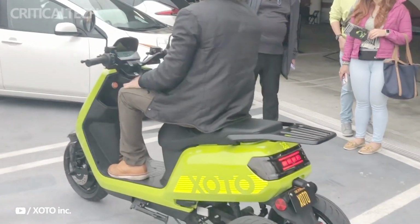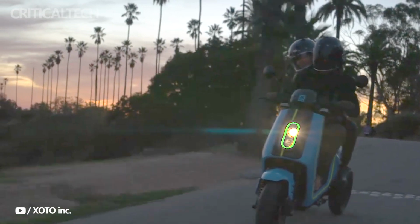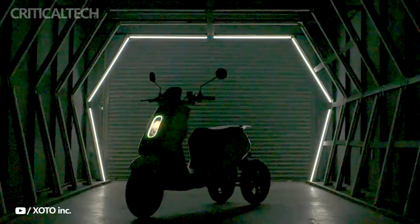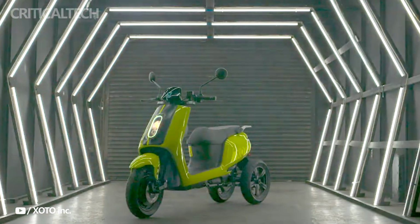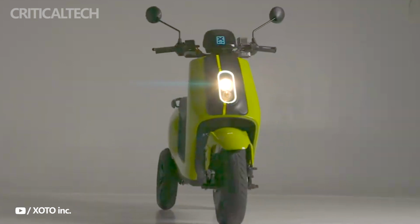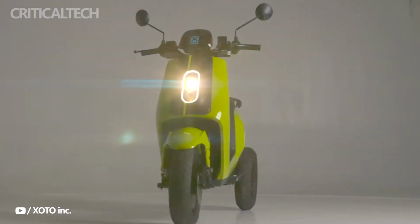The self-stabilizing feature, in combination with the three-wheel configuration, provides a stable platform that instills confidence in riders, especially those who may be new to motorcycling. As a result, mastering the art of riding the X-OTO is claimed to be simpler and more accessible, catering to a broader audience of riders.